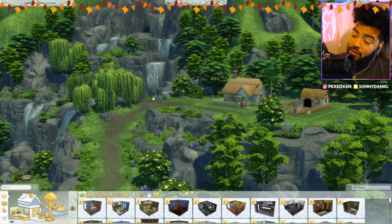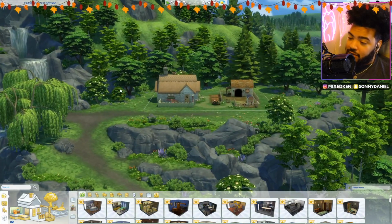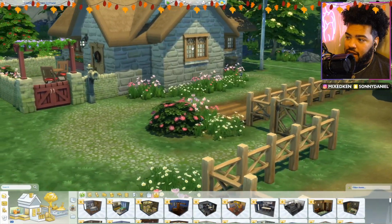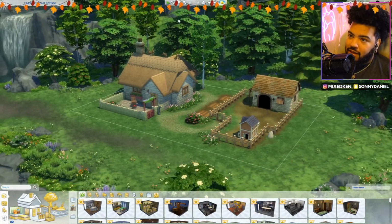Remember her little flower place? I know y'all know what I'm talking about. Y'all real ones that know about Final Fantasy 7 know what I'm talking about. This is like her little crib, man, with all the flowers and all of that. I like that vibe though. Not per se in real life, but it's different. It's definitely different for the Sims.